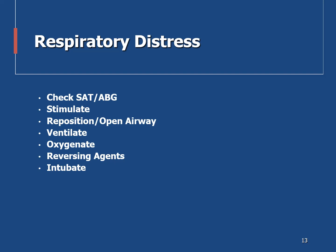Stimulate the patient. Speak loudly to them. Gently shake them. A sternal rub if necessary. If the patient has a functional airway, reposition the patient. Pull them up in bed. Open the airway. If unconscious, consider an OPA. If they are answering questions, I would assume they are not unconscious. If conscious, you can use an NPA.